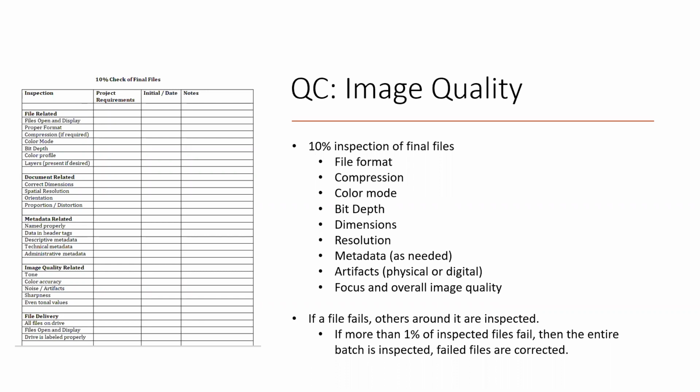So based on that 10% sampling, if I find that more than 1% of the total images that I've looked at are defective for any reason, then I will re-inspect the entire batch. And then any specific errors found in the 10% sampling, along with any additional errors found if I need to reinspect the entire batch, will be corrected.